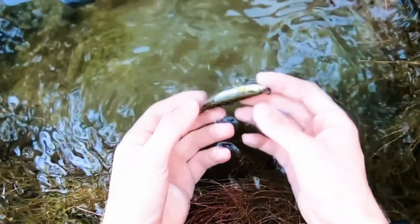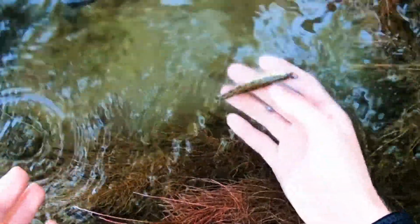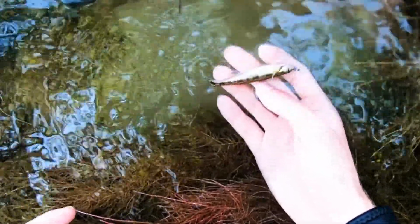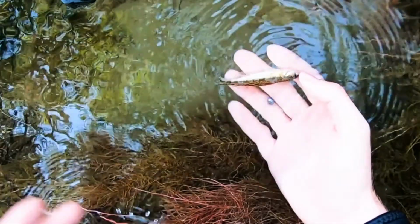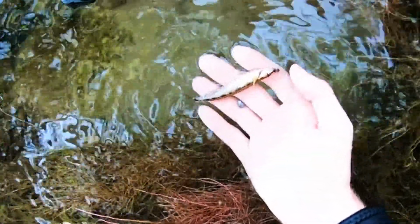We caught less of these than we did Roanoke log perch. Given we're going after Roanoke log perch, we're really going after all the darters in the drainage. And this is the one we found the least often. Not sure why. Maybe it's because they like wide open areas, and then you put a net down, they see the net, and they just run off.